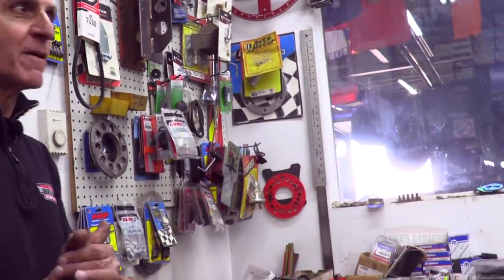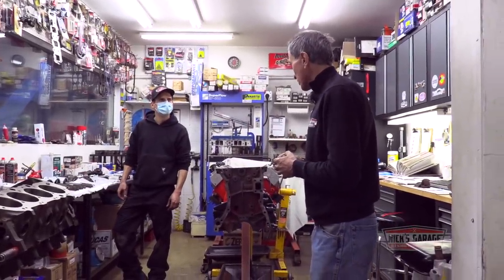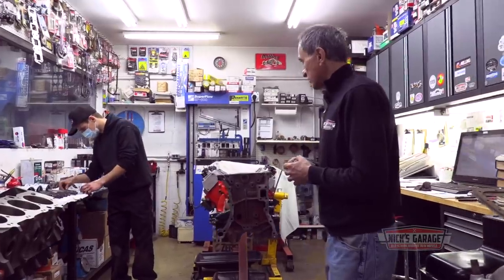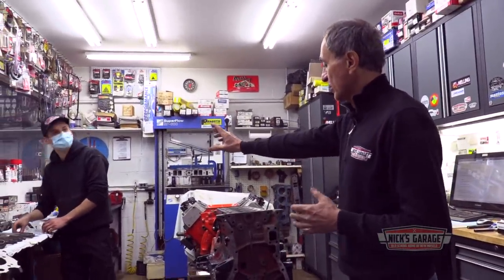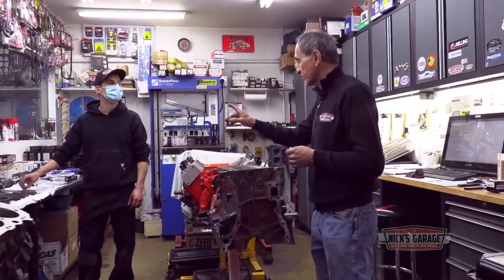You ever use plastic gauge? I have, yes. You know, it's old school, it's worked for me, and we're gonna do that. Okay, that works. All right. And then, another thing, Leo, you're gonna take a fluid gauge, just measure the pitch of the wall clearance. You know how to do that? Yes, I believe so.